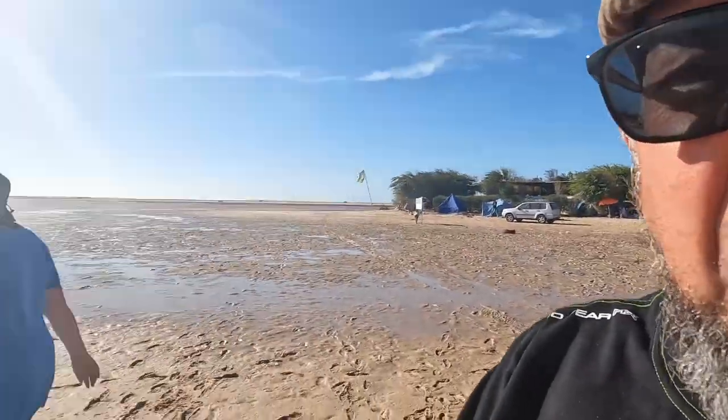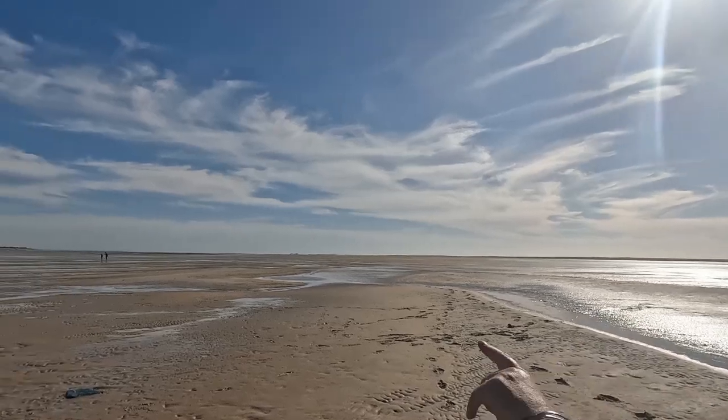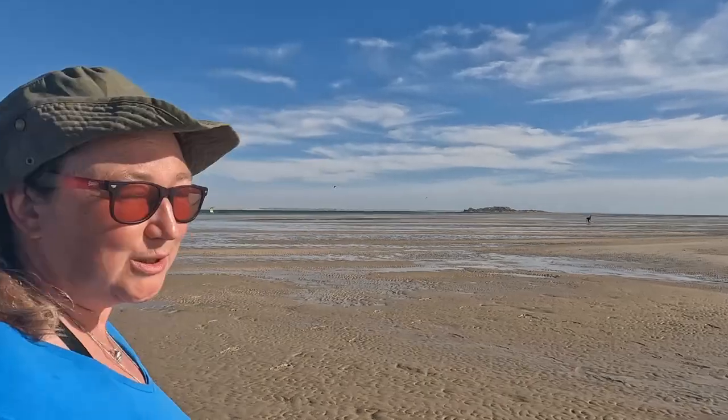It's Saturday, the low tide is in an hour and a bit, and we are walking 2 miles to that island. It's 5 o'clock on Saturday afternoon, and we're walking the 2 miles out to Dragon Island. We've had to wait for the tides, so that it's flat and we can get out there, because otherwise you need a boat.